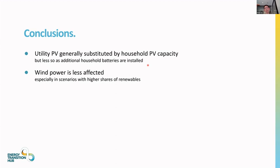So it's more from a policymaker perspective. What sort of technology should we be investing in or building your network out to if you have a whole bunch of household PV battery systems being installed? You should be focusing on your wind resource rather than your solar resources.